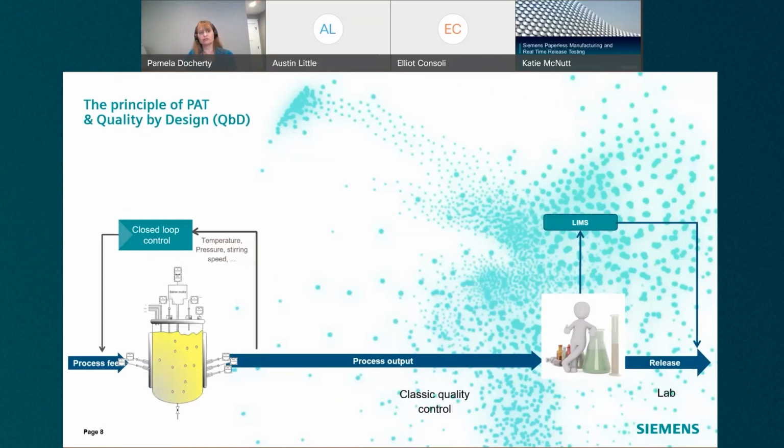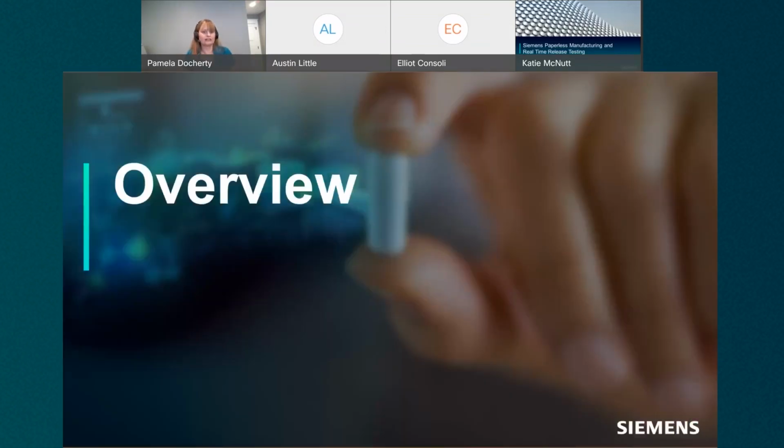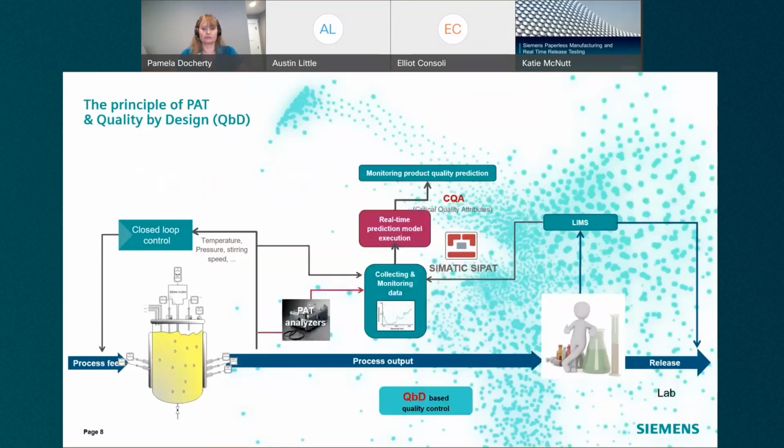What if you truly knew what was going on inside and you didn't need to take all those samples anymore to the lab? Now that's where the PAT technology fits in. So we would integrate some PAT analyzers into the bioreactor.